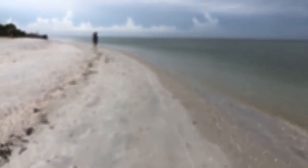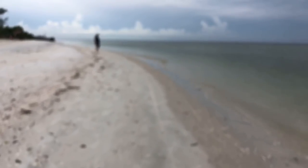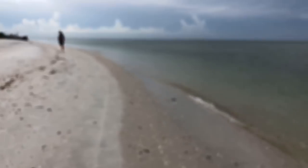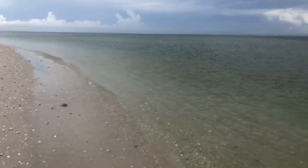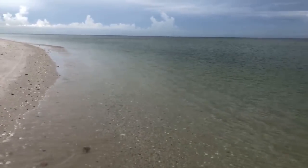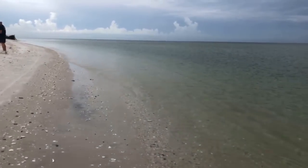And there's a couple folks out here. I'm not totally alone, but for all intents and purposes, the beach is empty. Pretty much deserted. Just me and the birds.